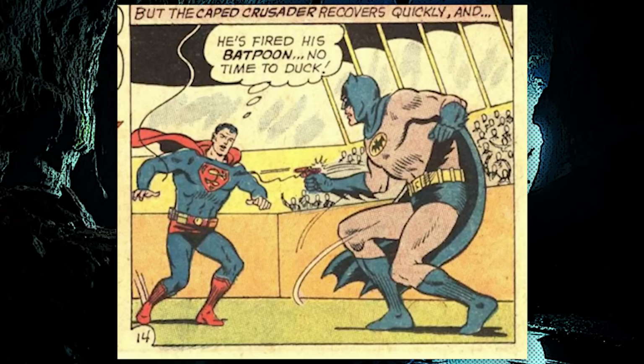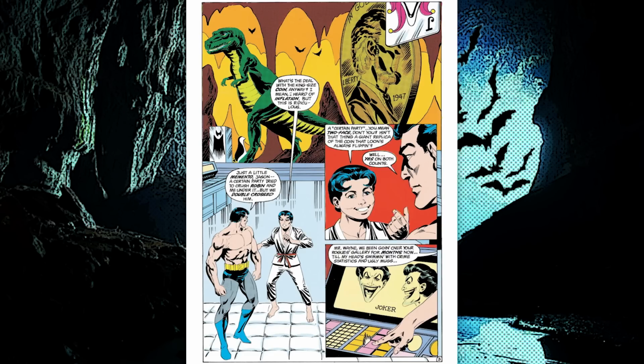Bring the Bat-poon back. In 1987's Batman issue number 410, it's referenced as Two-Face's trophy. During a conversation between Batman and Jason Todd, the big penny changes hands faster than, well, a penny.